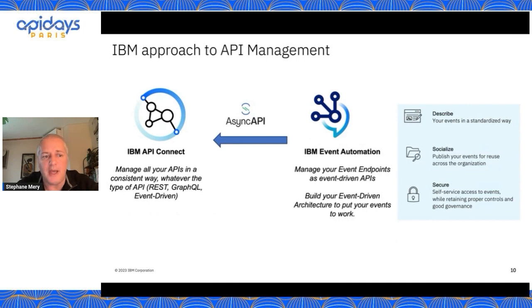So the IBM approach to API management is built around two products, right? We have API Connect, which is intended to manage all your APIs, whatever the type of APIs. It provides all management capabilities like API catalogs, you can build API products, and it's applicable to any kind of API, right? REST API, GraphQL API, as well as asynchronous APIs, event-driven APIs. And IBM Event Automation, which is specialized on event-driven architecture and event-driven solutions, in which we have event endpoint management capabilities to manage your topics just like they are APIs. And obviously, there are connections between those two things, and the ability to export an AsyncAPI from event endpoint management, from Event Automation, and take that into account in your API Connect holistic management capability.